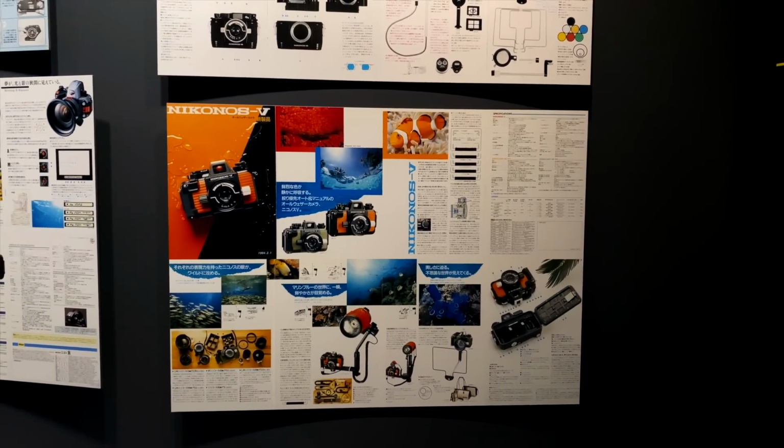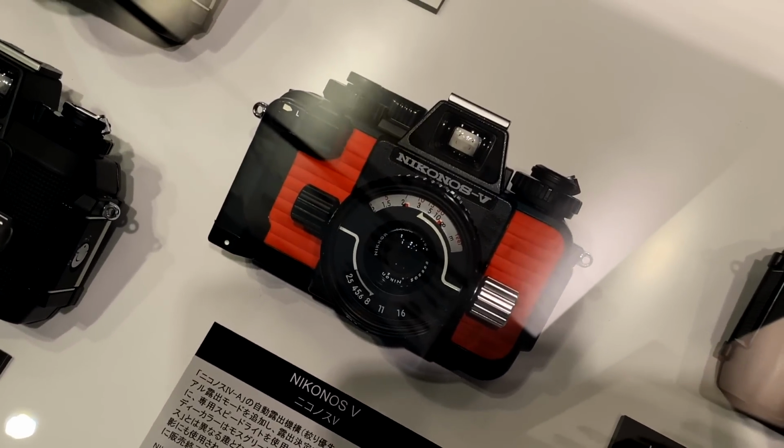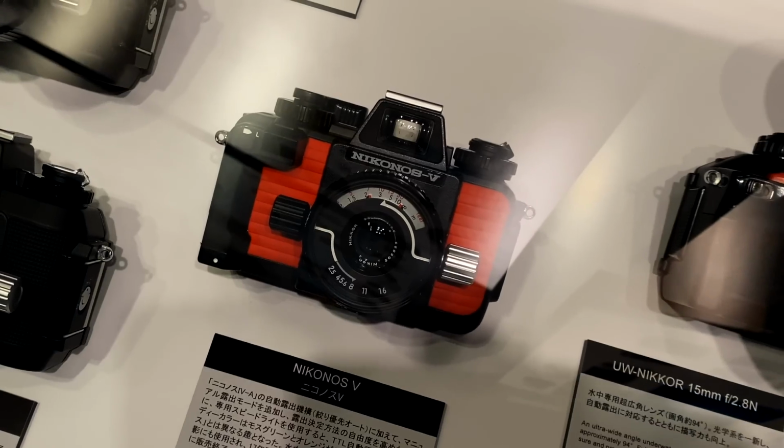Personal favourite, I would have to say, is the Nikonos 5. I love the design, it's just so chunky, monkey, it's cool, it's just really cool.